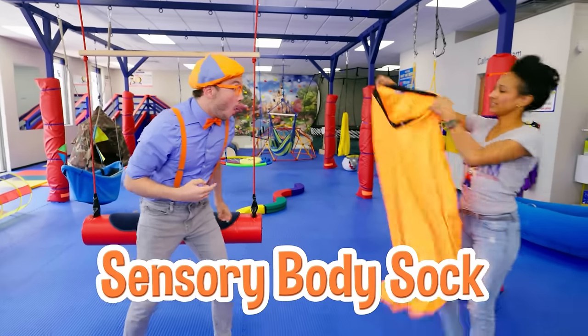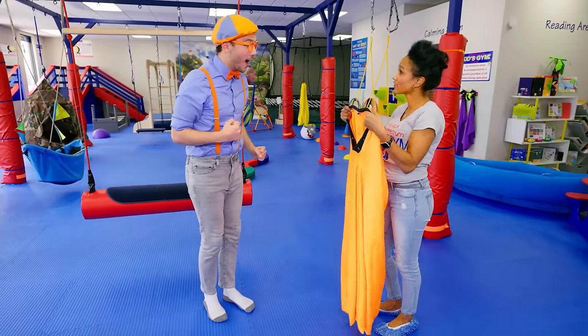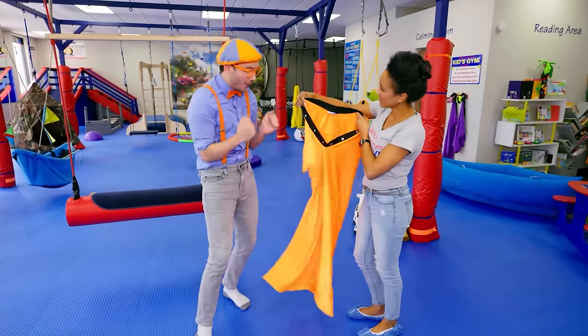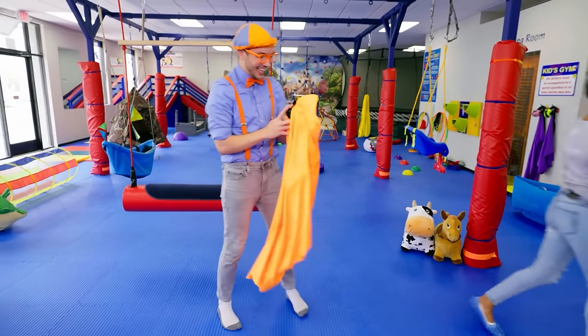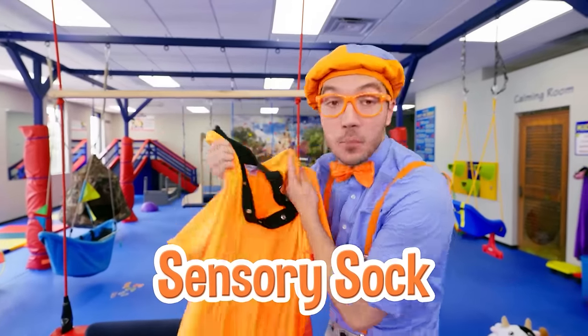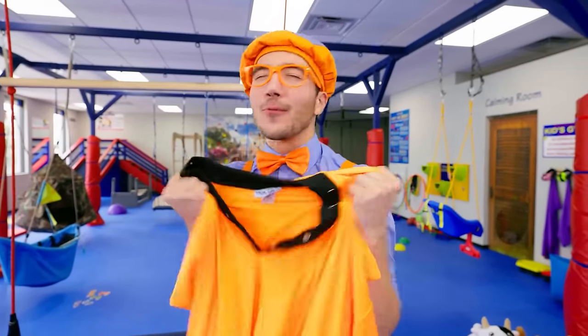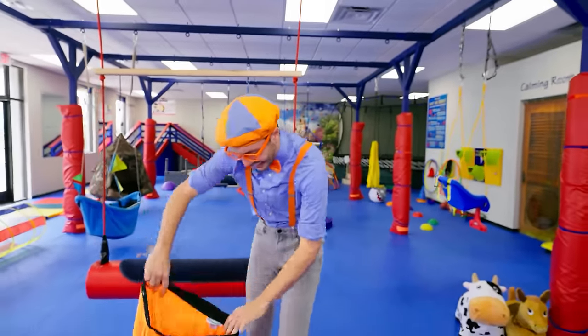This is what we call a sensory body sock. If you put it on and over your whole body, over your shoulders and stretch out, it'll help calm your wiggles. Whoa! And help you feel relaxed. Have fun. Thanks, Andrea. Enjoy. Wow, check it out. It's a sensory sock. Yeah. You climb in and it helps you feel really calm. And stretch and get off those wiggles. Okay, let's get in.